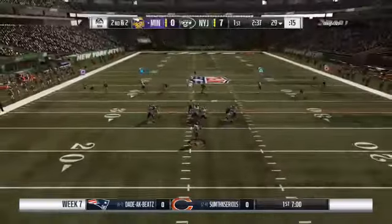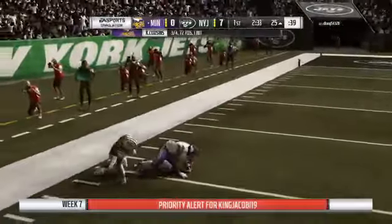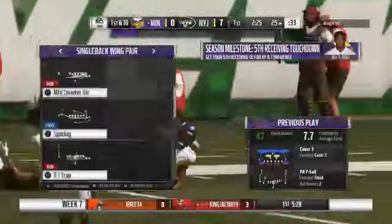Off the play fake, Cousins. He's going to walk one deep left side here. And this is, oh my goodness, he pulled it in one-handed. Cousins finding Diggs on a big one, 47 yards.